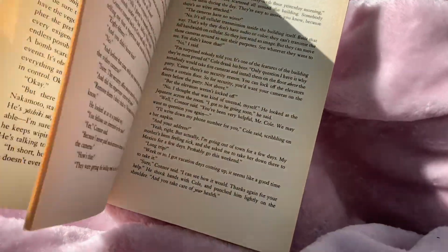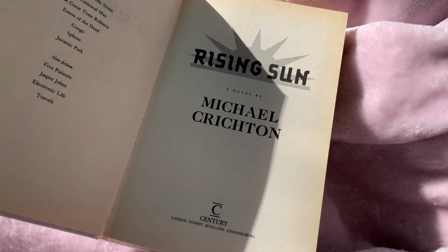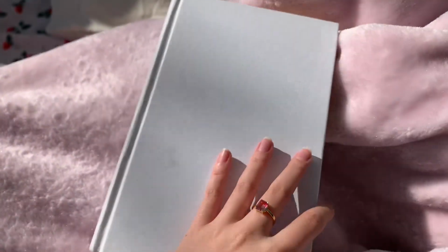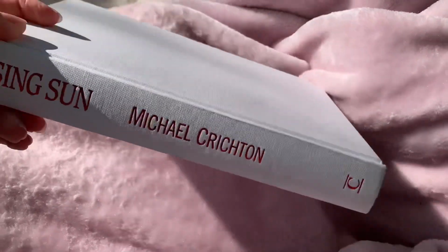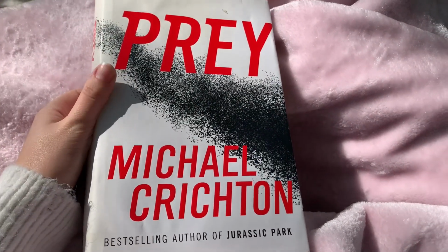I don't actually know what this one is about. I believe that it is based in Japan, but I might be wrong. Not 100% certain, but I figured I'd pick it up because it was there and I really enjoyed Jurassic Park, so I do want to try more by this author. They also had Prey by the same author in that store.